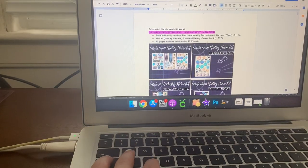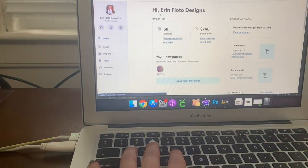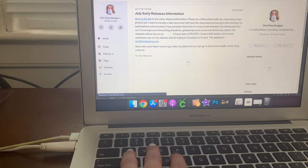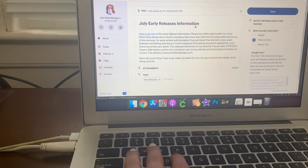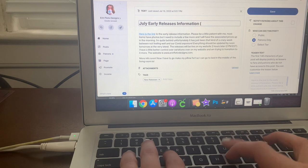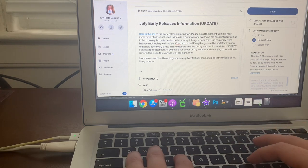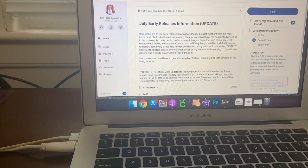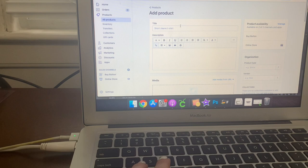So the other thing is I added pricing and stuff for my patrons, so I'm actually just gonna go to Patreon and update that early release information so that they know. I also skipped a number, so I had to update all of the numbers. I'm just gonna put update in here. I can make this change, but I can also send my patrons an additional message, like, hey, by the way, this was updated. So I'm gonna notify the patrons so that everyone is aware that the new releases were updated. Then I'm gonna go back and keep adding more products.